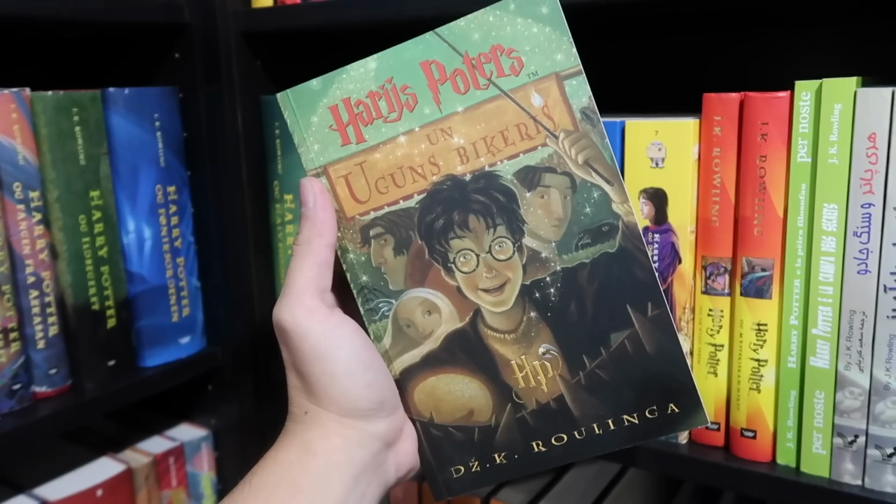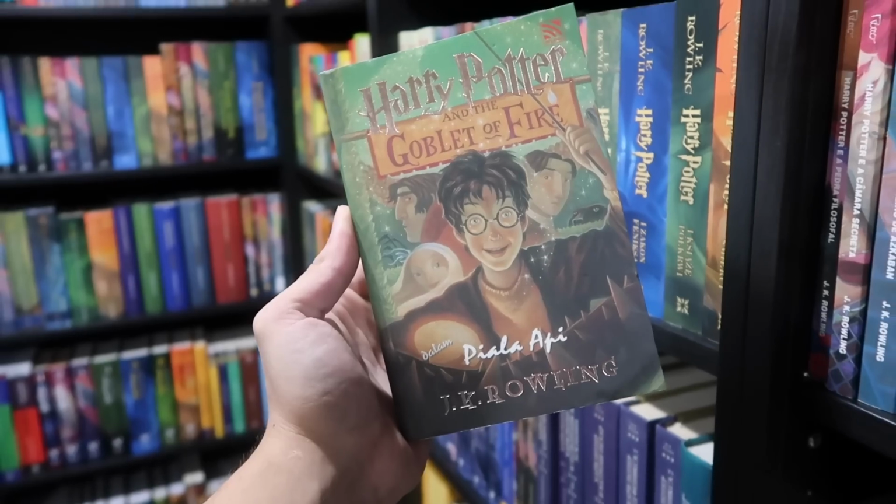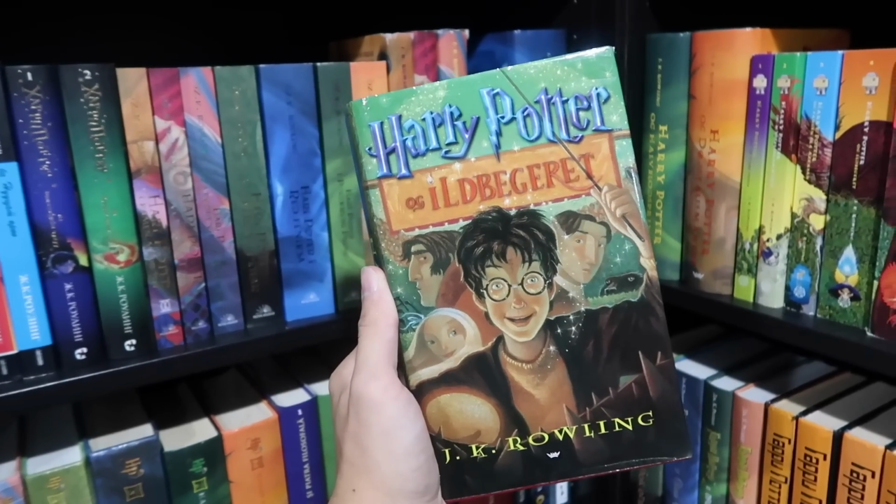Latvian, paperback Latvian, Lithuanian, Macedonian, Malaysian, Marathi, Montenegrin, Norwegian, paperback Norwegian. Okay, so we made it to Persian, and I'm looking at these again, and every single time it cracks me up.